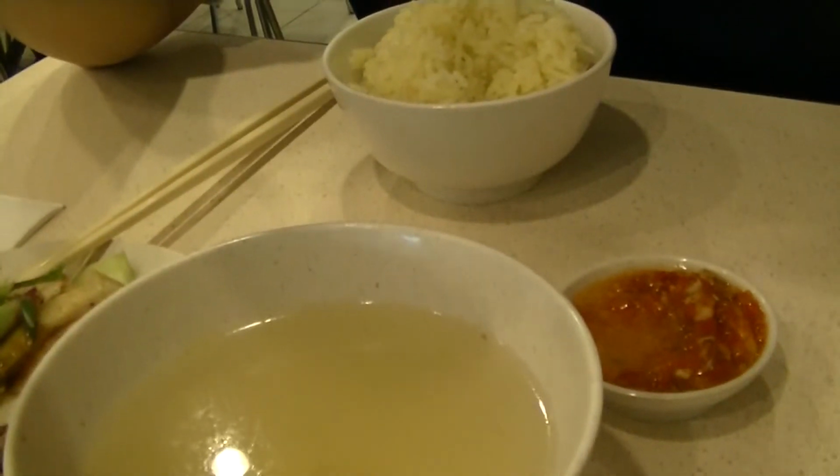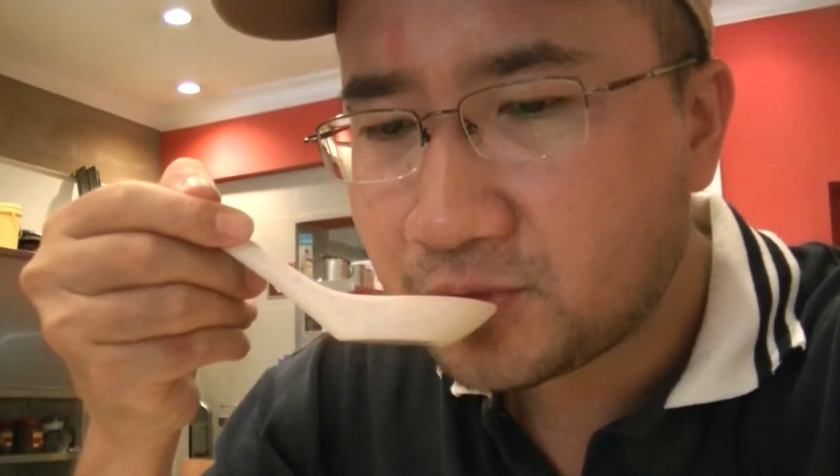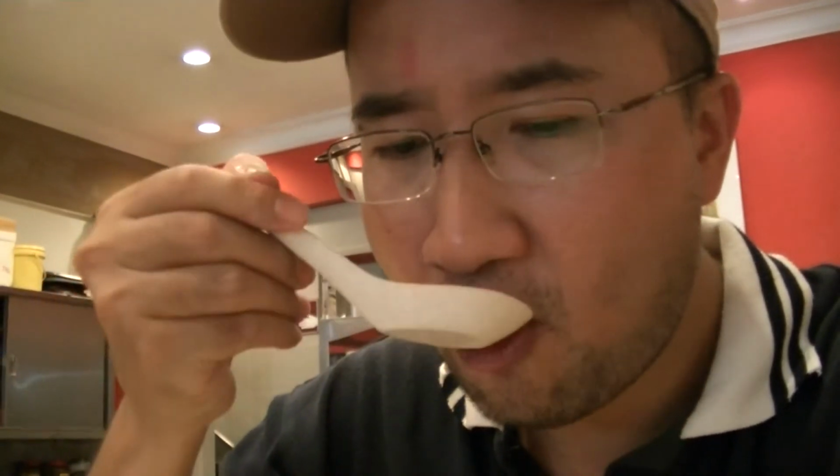So next up, the soup. This one here. You can taste the chicken. The chicken was boiled in this soup. Excellent. It's not peanut soup, but this is definitely chicken soup. Tastes good actually. If you add a couple of peanuts into it, it will become like peanut soup, which of course is nice as well.